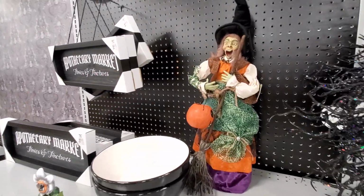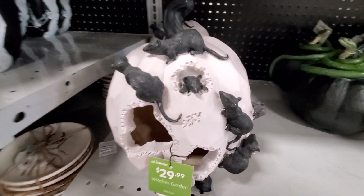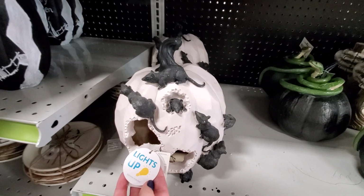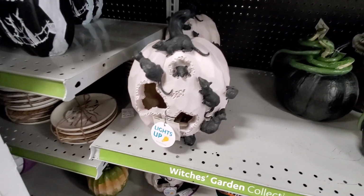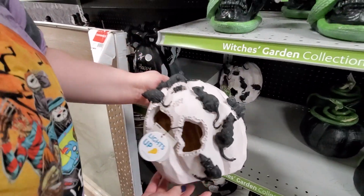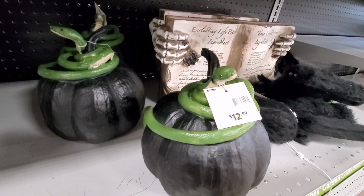Look at that big witch right there. I'm just really loving this pumpkin, though, with the rats coming out of it. Does it do something? No, just... oh, it does light up. It lights up. That's cool. There's a little light inside of it that lights up. It looks like it's not plugged up, turned on. Yeah, I don't think they have anything. That's what we need. I love the snake, too. That's so cool.